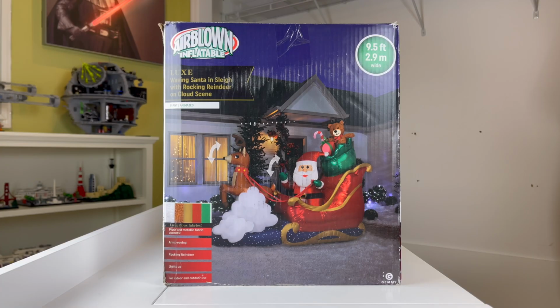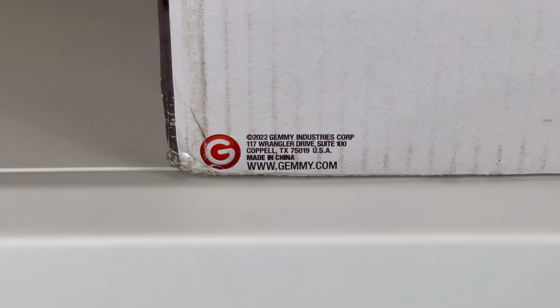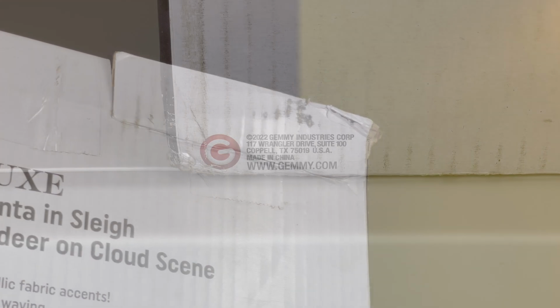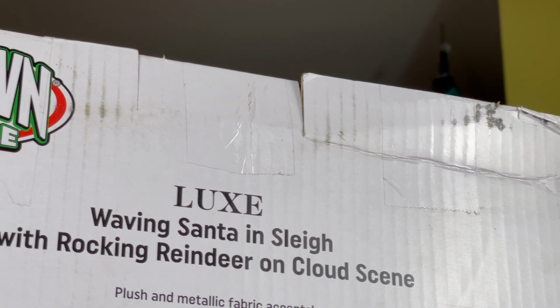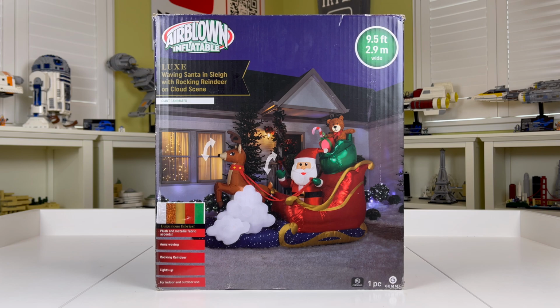Gemmy wants you to know this isn't your average Airblown as they've emphasized all these components, making for a lengthy title. Both sides of the box are the exact same, then moving to the back we've got a real-life comparison, and lastly 2022 Gemmy Industries Corp. The official name of this inflatable is too long for me to put in the title of this video, let alone for me to say, so it's time to unbox Santa's Night Sky Flight.